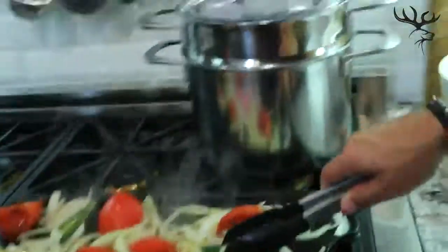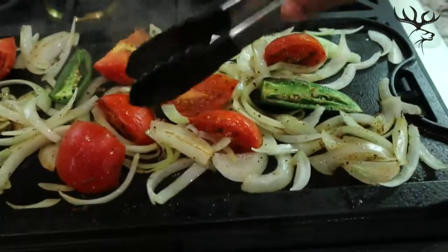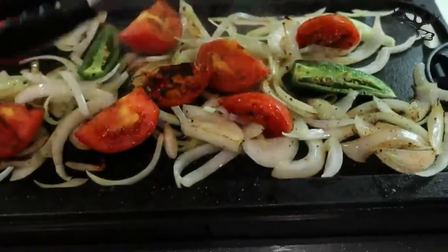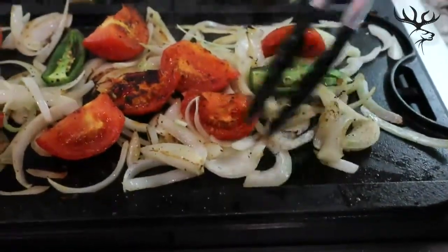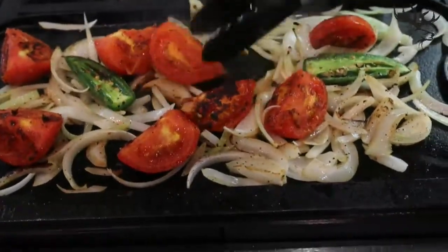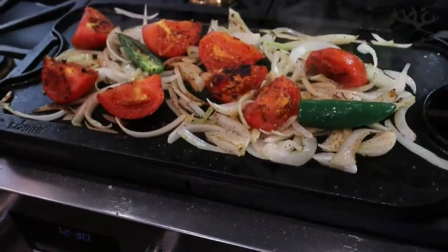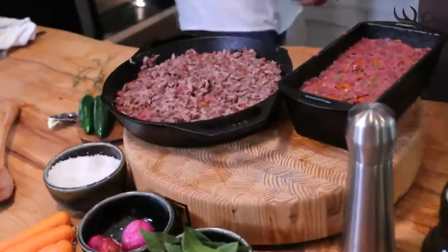Let's have a look at these grilled vegetables here. Get a sense for what this is supposed to look like. Turning them over, no need to take any of the skin off. Charred tomatoes. Every time you cook something and char it, it adds so much flavor. Instead of just that raw onion taste or raw jalapeno or raw tomato, which can be good, this elevates it in a really special way. We'll keep charring those away. That looks absolutely beautiful. Love that.